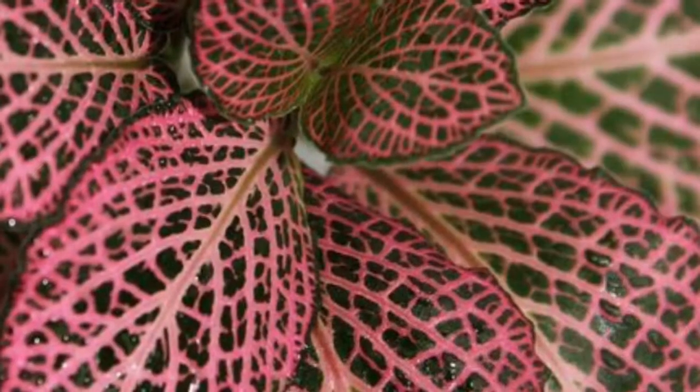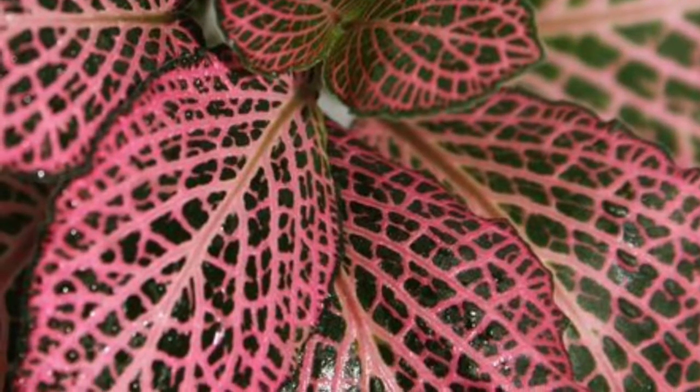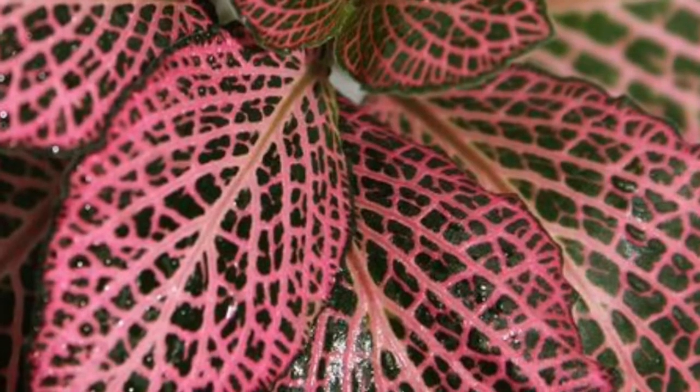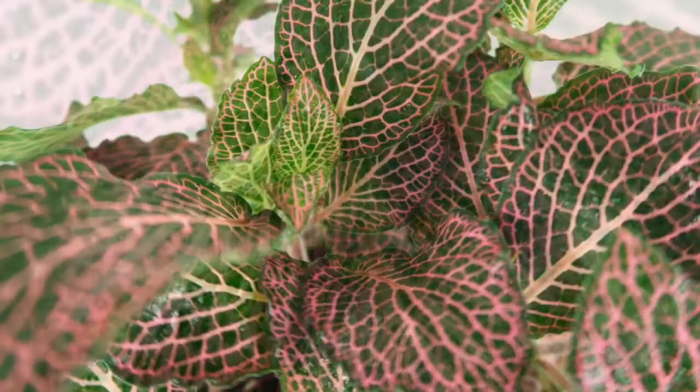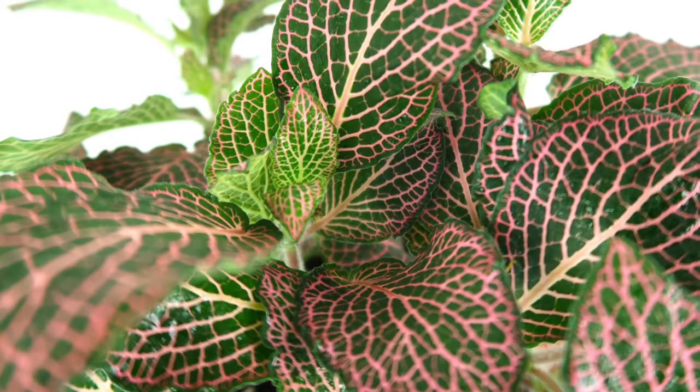Number 7 on my list is the pink angel nerve plant. It is a beautiful dark green foliage with bright pink veins, and it's a very easy plant to care for. It requires medium to low light, and it doesn't like a lot of heat.